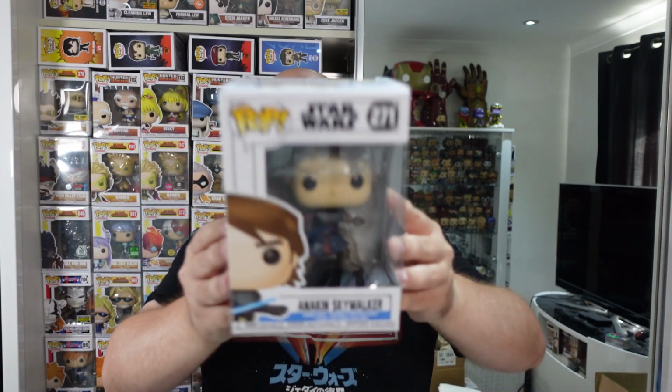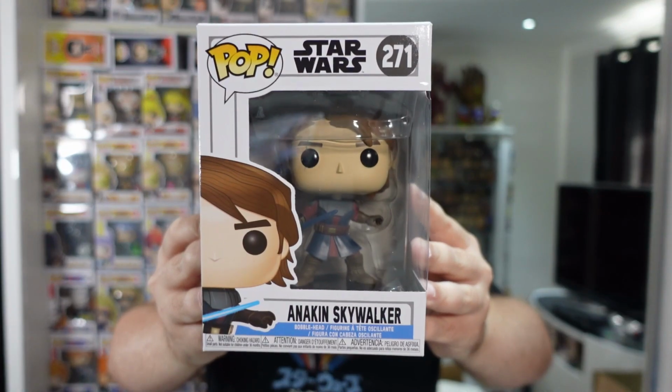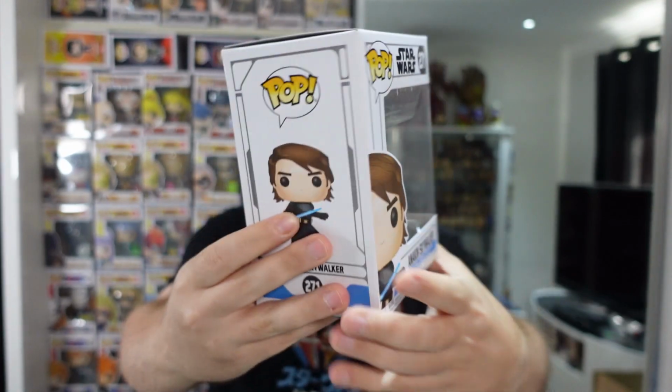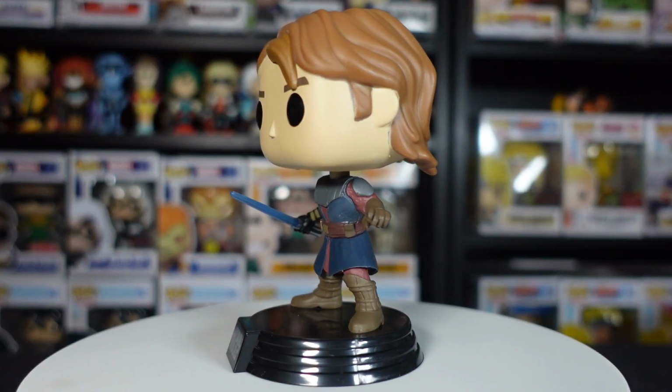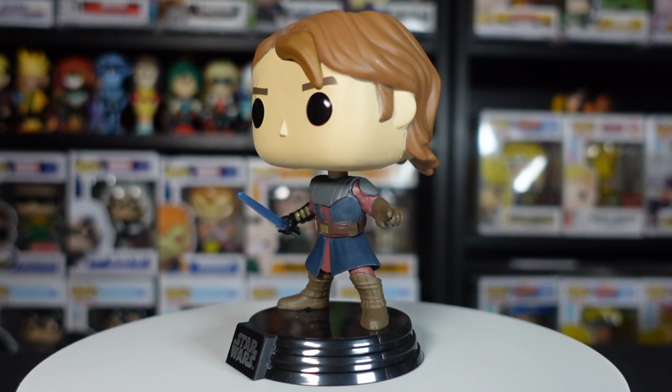Sticking with Star Wars, guys, but now we technically move back to animation. I have finally got my Clone Wars Anakin Skywalker into the collection, so I have now completed that small wave there on the back. And again, I know this is an older figure. It released back in 2018, if I'm not mistaken.